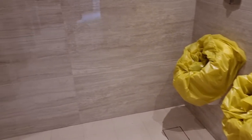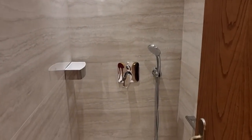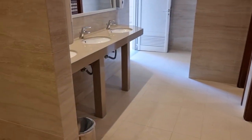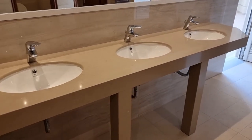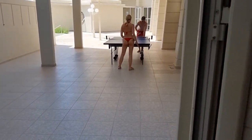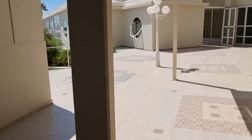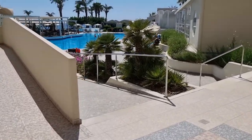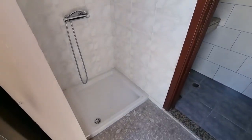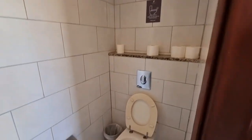These are not in use for the moment. And here you have the shower. Again, very clean. But there is no soap. So it's just for you to clean your body from the pool and if you have sand on you. And this is it. And this is the pool shower. Here is a shower. And basically you have another toilet here. It's clean enough.